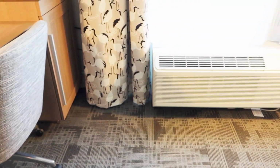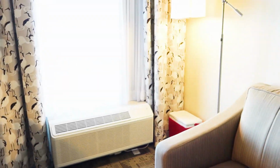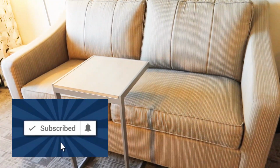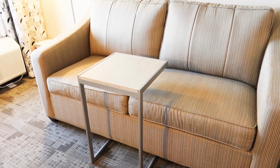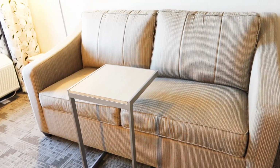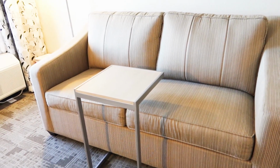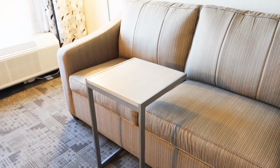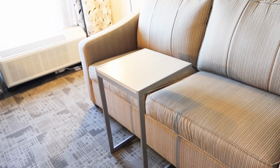It does have the individual in-room AC. You've got a nice lamp over here. And this is a fold-out couch. It's a 2-seater sofa, and this is one of the biggest differences from the other room we were in. It had more of a sectional, and it also folded out, but you had a lot more seating space. For 2 people, this is great, but if you had more than 2 people and you're actually using this fold-out, you wouldn't have a lot of seating in this room, so that's something to keep in mind. Like I said, they seem to vary. And you've got this movable TV tray, which is nice.